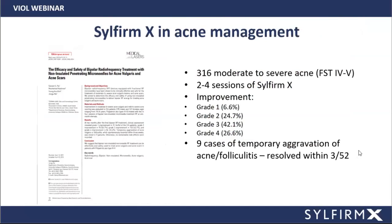And the effects of SYLFIRM X on acne have been published in several publications. This study looked at 316 moderate to severe acne patients with Fitzpatrick skin type 4 to 5. And 69% of the patients had good to excellent improvement, according to physician's global assessment. There were 9 cases of temporary aggravation of acne or folliculitis, which resolved within 3 weeks. And this potential side effect needs to be explained to the patient during the consent process.